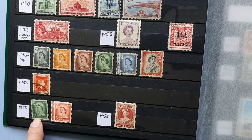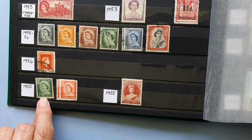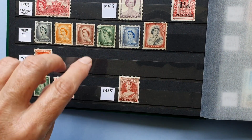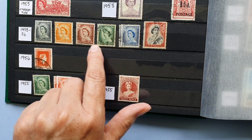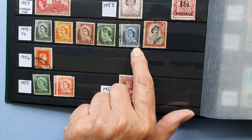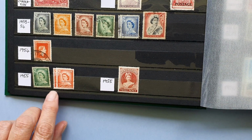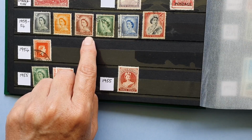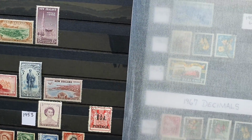And then the next definitive stamps of Queen Elizabeth II, which was redrawn from the original set because the denomination was too small according to people, so there was a lot of criticism about that. So here the denomination and value of the stamp is much larger, and they left out those flowers on the original stamps. That was in 1955.